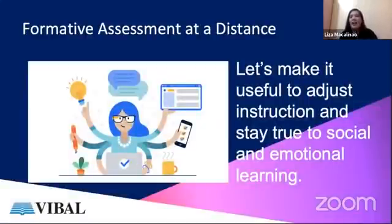Formative assessment has to help us adjust instruction. Okay, and we have to usefully make them part of our teaching and learning process, staying true to social and emotional learning.